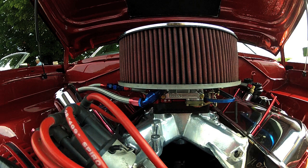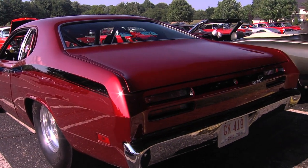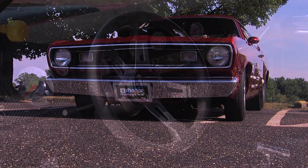The Plymouth Duster is, I don't want to say one of the forgotten Mopar cars, but maybe one of the more underappreciated Mopars, wouldn't you say? They're in the junkyard because the A-frame's rotted, torsion bar's rotted. Usually I go to a lot of car shows, I'm the only Duster there, or there might be two or three of us there. But they're not hardly around, they're all in the junkyard.